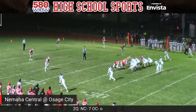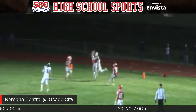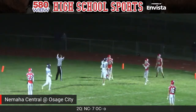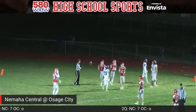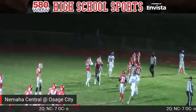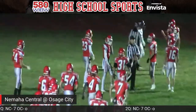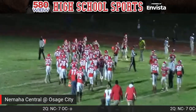Last play of the first half coming. Kramer in the gun. 3-step drop. Looking right. Throwing for the end zone. It's a jump ball, and it's intercepted on the goal line. Kramer throws it up, and the ball is snagged out of the air. It's Garrett Fager finally coming away with his interception. Had his hands on a couple in the first half. And after the Hail Mary pick, we will head to the half.